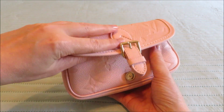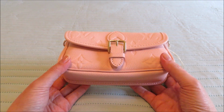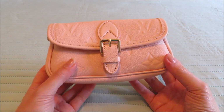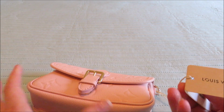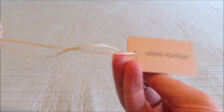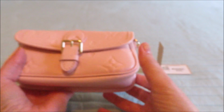I can see some people probably being able to make use of it, but thinking already it's on the small side for me. But I wanted to reveal it to you guys and let you see that I had purchased it, and I was hopeful that I'm going to keep it, but it's already hitting me as a little small, so I'm not sure. Oh, and here's the product code. It's on here. Oh, this is new. Is this new? They're attaching like a tag. Anyway, there's a product code, NANO DIANE, in the pink opal is what it's called.